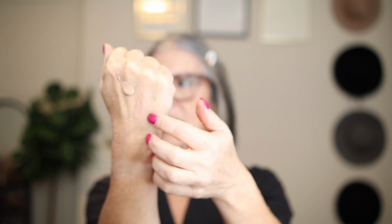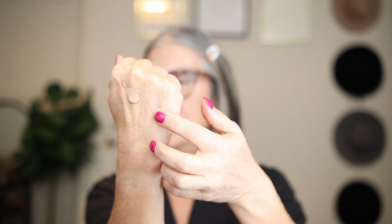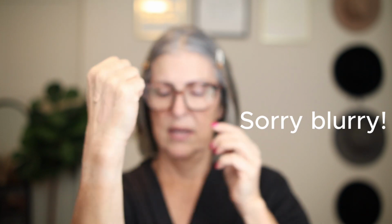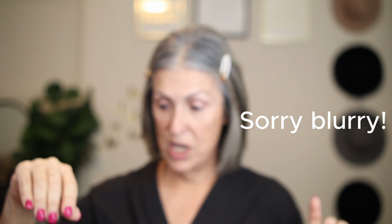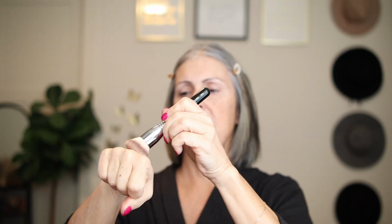So there it is, blended out a little bit. You can see it's not terribly runny. So this might actually go on really nice with my brush. Okay, so this is actually a decent color. It probably could have gone up one more shade.